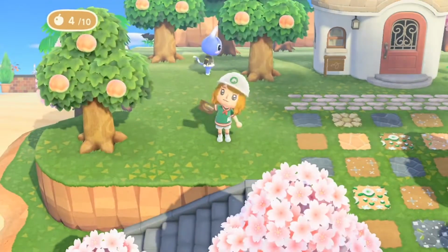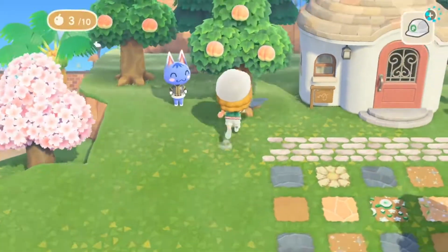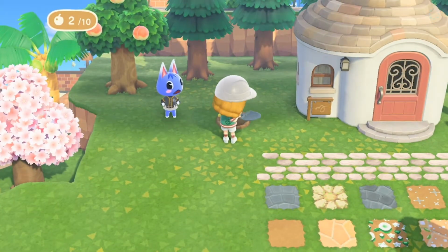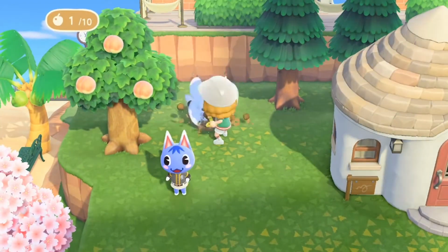So this area is right beside Rosie's house, and I feel like the peachy color of her door really suits the peaches. And she was just serenading me. Let's just enjoy this.